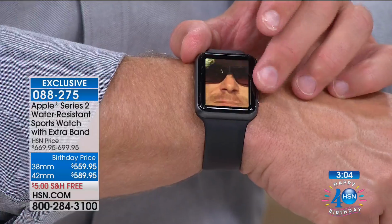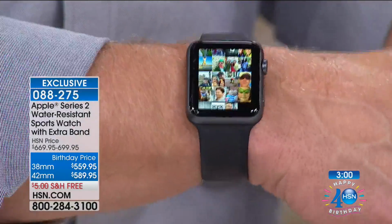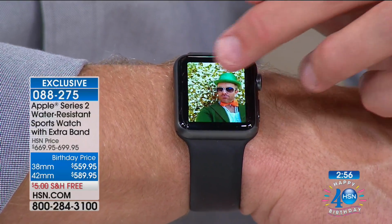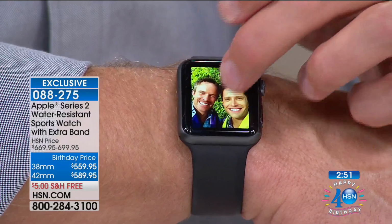Okay, there's photos on here. You can pick your favorites. It mirrors your favorites from your phone. So whether it's family photos from work, swipe through, St. Patrick's Day, vacation, just having a blast. The thing is, all of these options are right here.